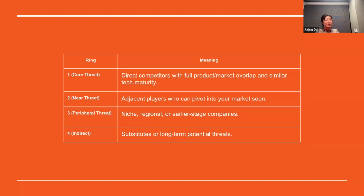And the last one is substitutes or long-term potential threats. For example, a lot of really pro users can use Draw or more basic software, but they can achieve pretty high performing art as well. So this is just an example of multiple layers of the competitive radar.